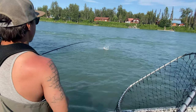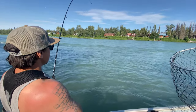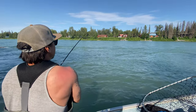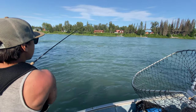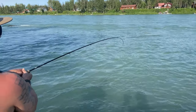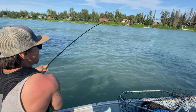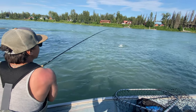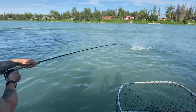There it is. Oh, man. That thing's got some energy in it. Look at that. That one's going to be up there with one of the biggest ones of the day. For sure. It's a fighter. Whoa, look at that. Just got to keep that line tight. And they say tight lines is what they're talking about, you guys. Oh, yeah.